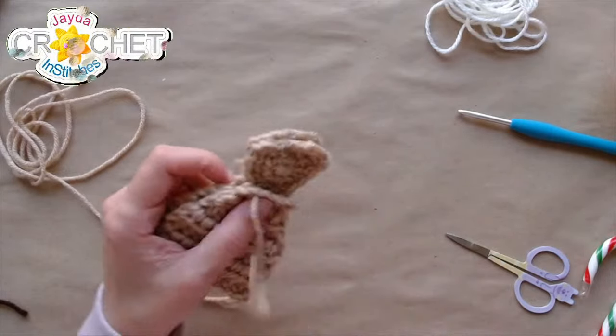I'm going to weave in this tail a little bit, just back and across the bottom. I knotted this, so I'm not too worried about it coming undone. And then I will get this one out of the way. All right. Trim that, careful not to get the actual stitches. That can all go in my stuffing box. I'll put that over here.